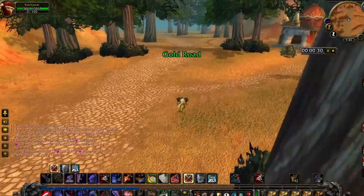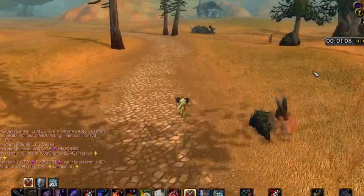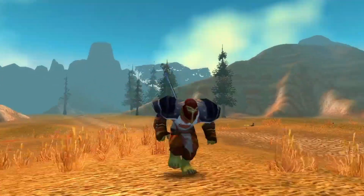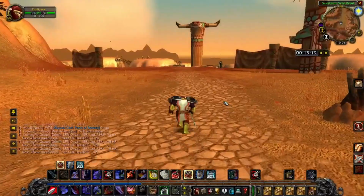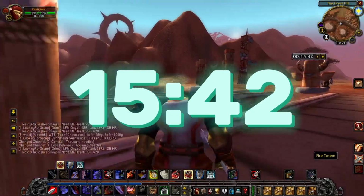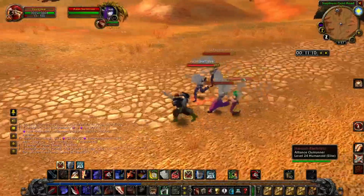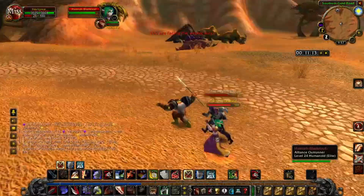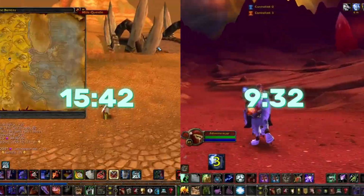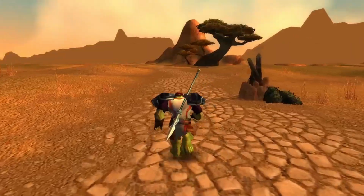I decided to go up and down the Barrens and timed how long it would take with walking speed, which is the speed everyone coming to this zone would be at. Yes, I walked the entire length of the Barrens with walking speed. Now, if that doesn't deserve your subscription, I don't know what will. I finished the length of the Barrens at 15 minutes and 42 seconds. Almost 16 minutes of walking, and that's not factoring in the time it would take where you would get attacked by mobs on the road. So in practice, this is probably going to be even longer when you're level appropriate. So the size of the Barrens is almost double Hellfire Peninsula, even though it doesn't seem like that. I was kind of shocked too. I thought it would be quite comparable, but no, the Barrens just really is that big.